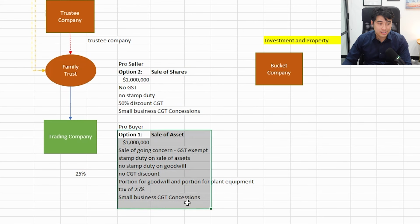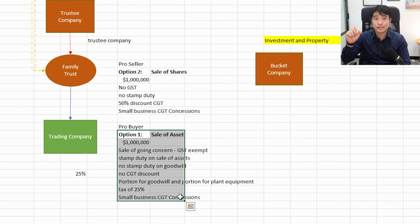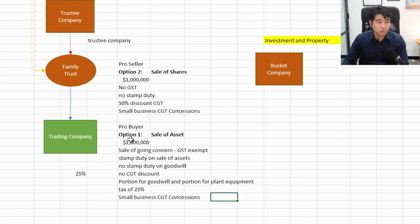It's better to buy the asset. And then you can clearly state what you want out of the business as well. So most buyers will prefer option 1, but some buyers would actually prefer option 2. And the main reason why is because they want the history. They usually want to see that this business has been around for 10 to 20 plus years. That means a lot to them.